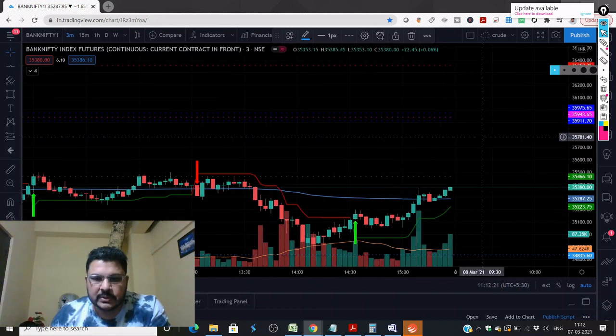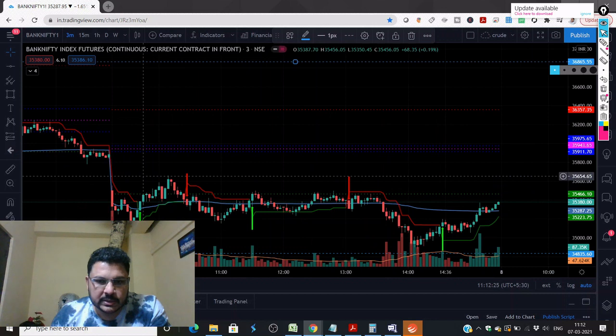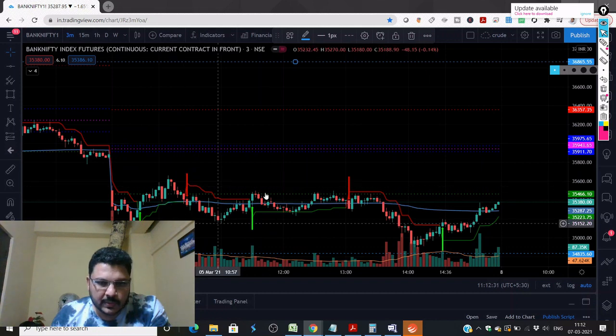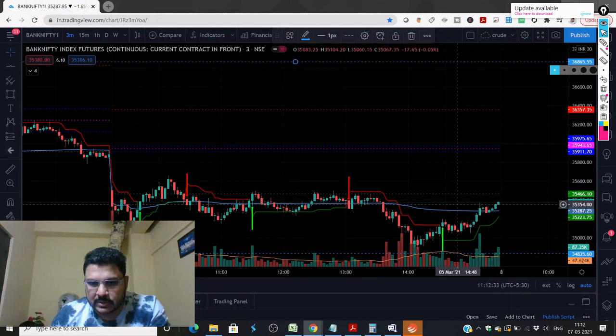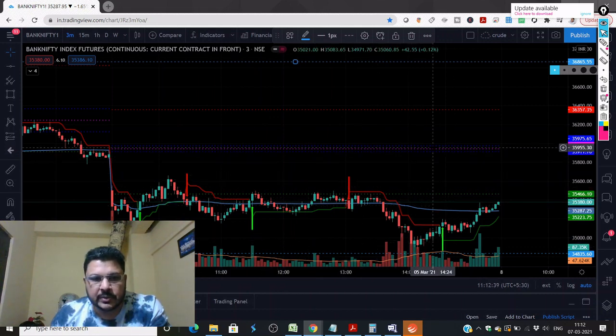Friday, the market was completely sideways. We can see that it stayed in this range for quite some time. It went up. It was below VWAP, above VWAP, below VWAP, above VWAP. So this blue line is the VWAP. It was moving around, so it didn't give much of an entry.